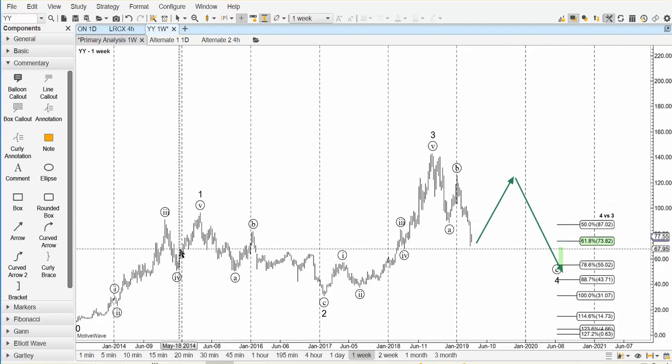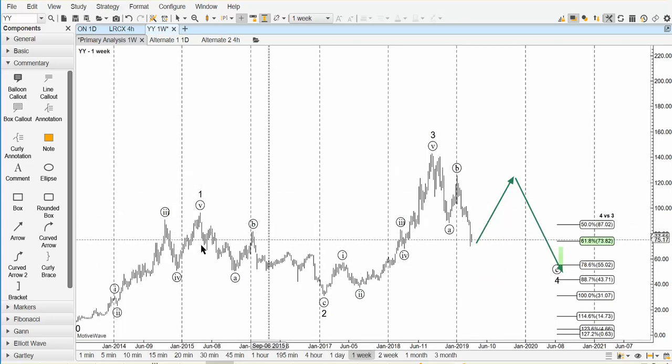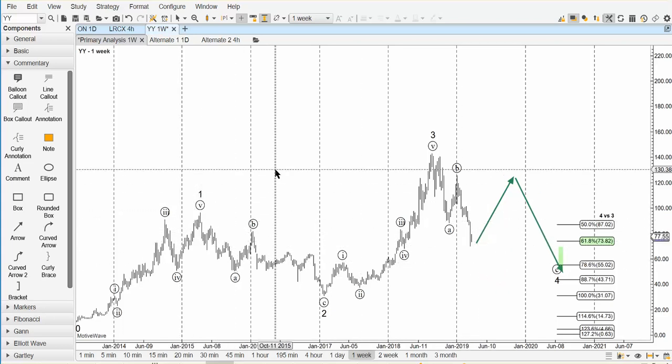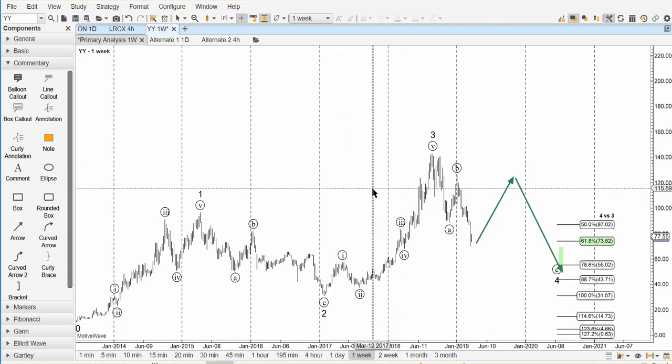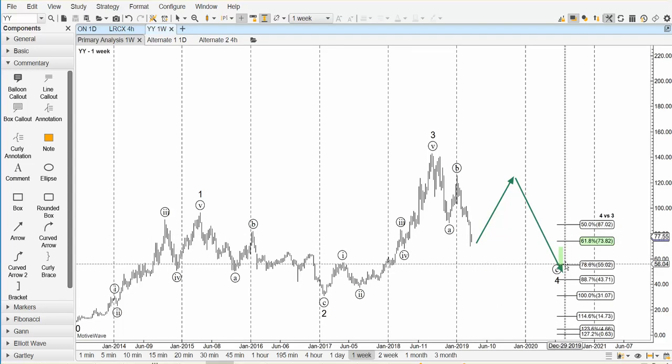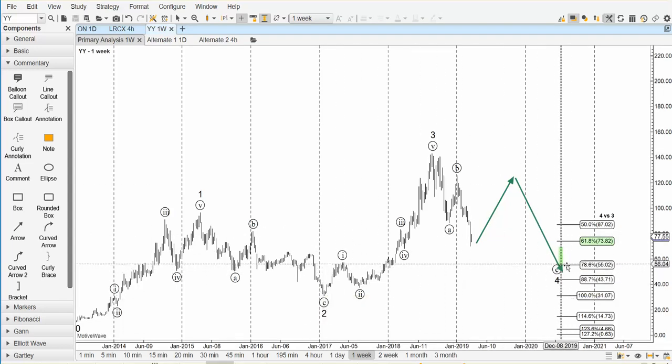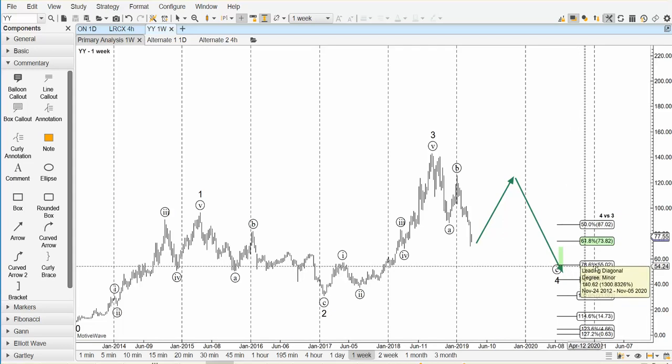The point is maybe you're asking why I'm expecting this scenario. If you are familiar with the Elliott wave, while wave 4 and wave 1 overlap, we have a diagonal. It doesn't matter here whether it is a leading or ending diagonal. For leading and ending diagonals, wave 4 mostly goes to the 78% retracement of wave 3. So most likely we expect the price to go down to $50.